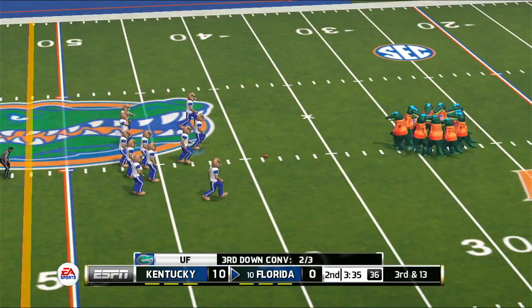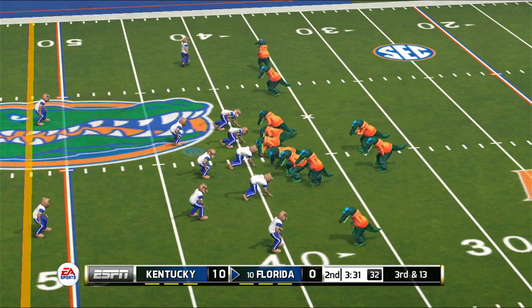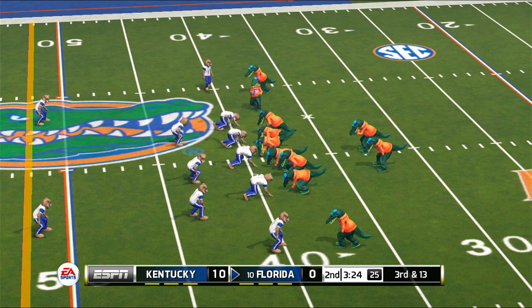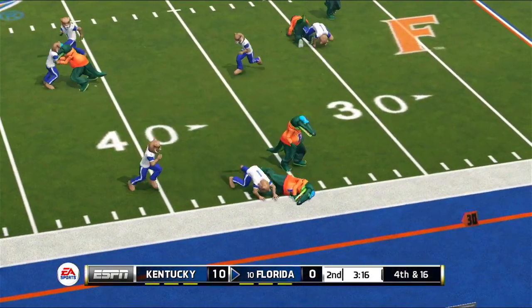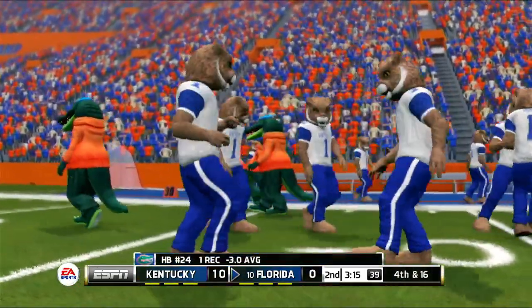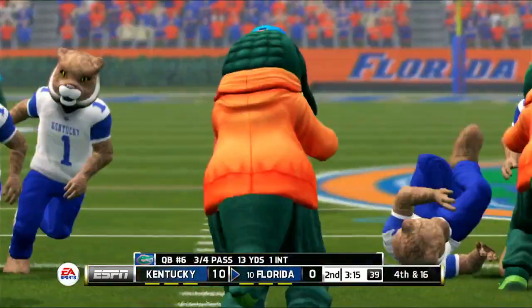Third down, and they need to get it inside the 48. Here's a screen pass. Gets it to the back. That's a great tackle at the 36. That is a loss of 3 yards. That makes it fourth and long.